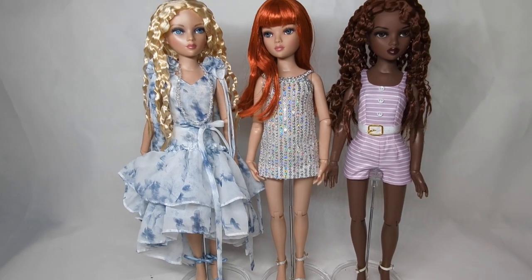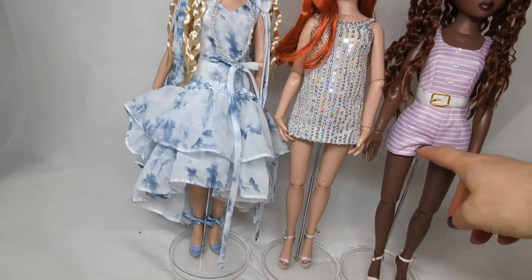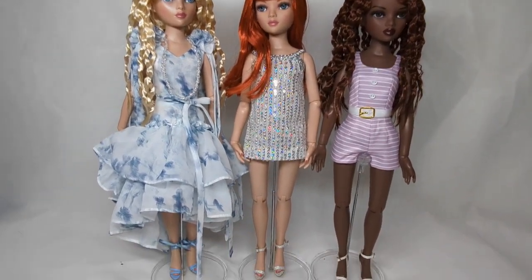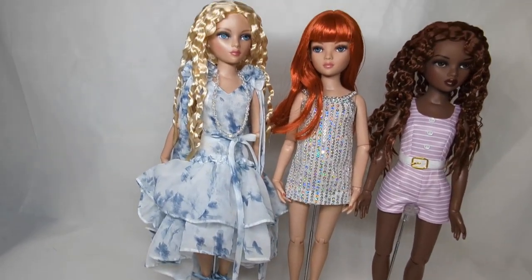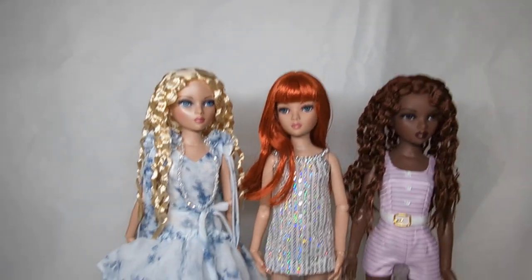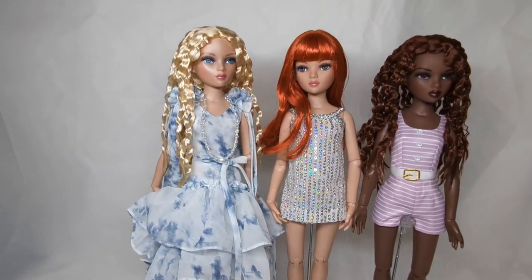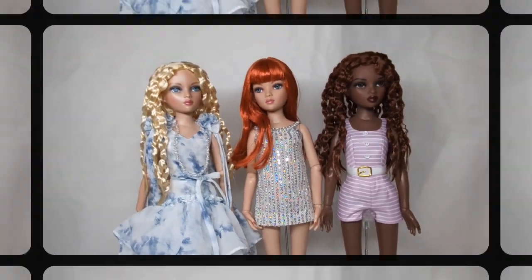Neema didn't go on very well onto her stand, so I'm not sure if maybe there's a way of rethinking this saddle design to go on the short style outfit, because she's not very well planted on it. But other than that, I think they're all pretty fabulous. I'm going to also try them with some different wigs, the 2 dolls that are wigged, to just get a look of their different possibilities.